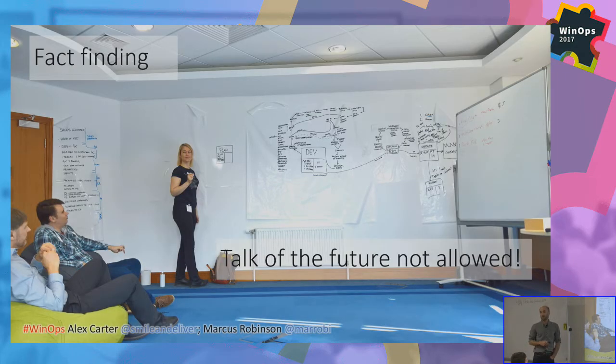It's very much a fact-finding exercise. So a lot of people in the room are new to the Numero product, and we're also learning about it as we go. We don't allow any talk of the future, which I always find very hard, because people want to talk about containers, app services, this, that, the other. The purpose of this is to do a retrospective, say how are we at the moment and what can we work on to improve.